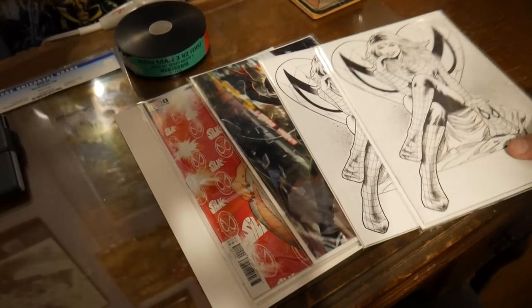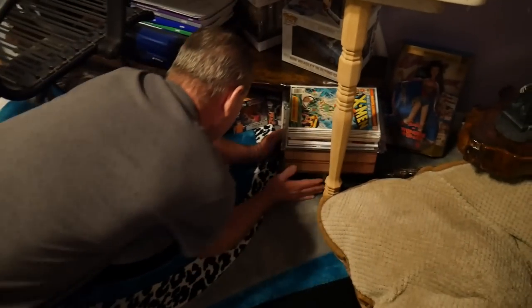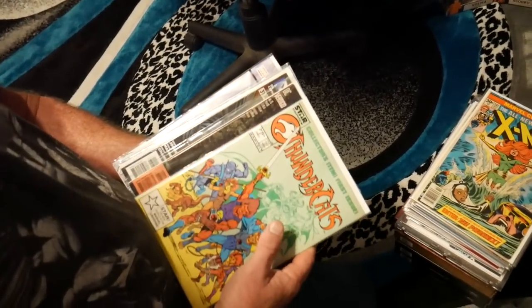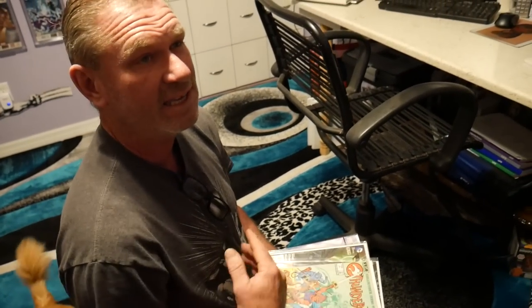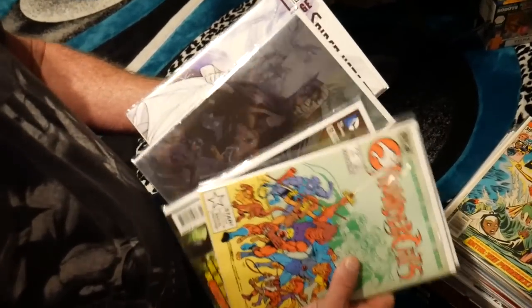How often do you send books to CGC? Regularly. Once I sell enough to do, like, all of this. These are my personals to send off to CGC. How do you decide what you're going to send off? Second prints, mostly, or what I'm not keeping. I do it off value that I know I can resell, which will get me more to be able to send to CGC.